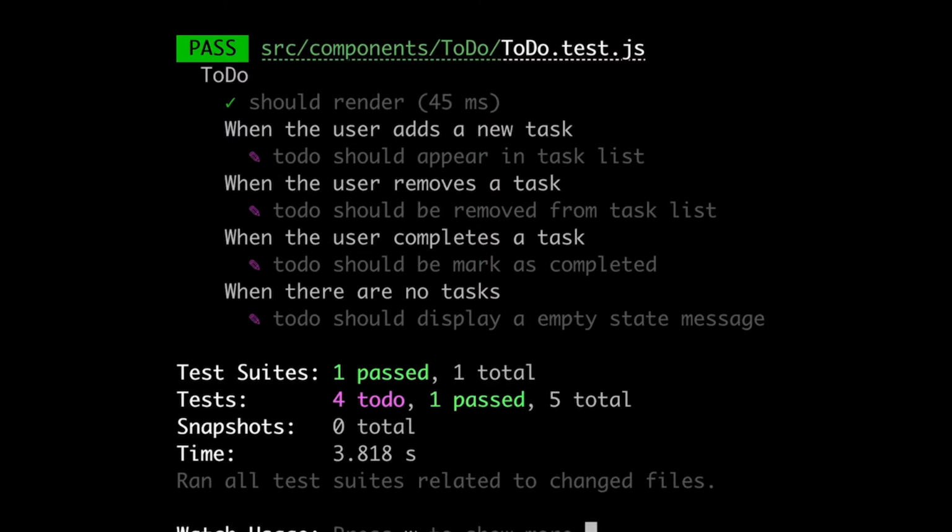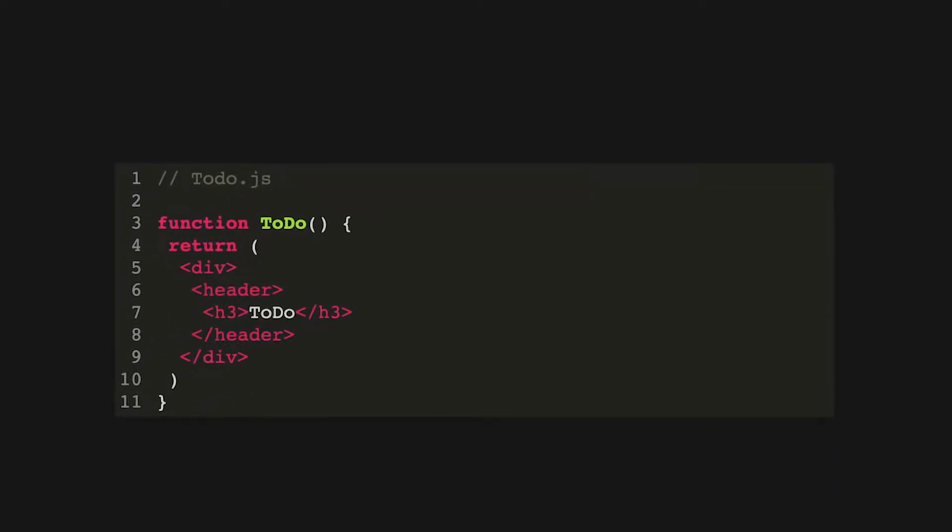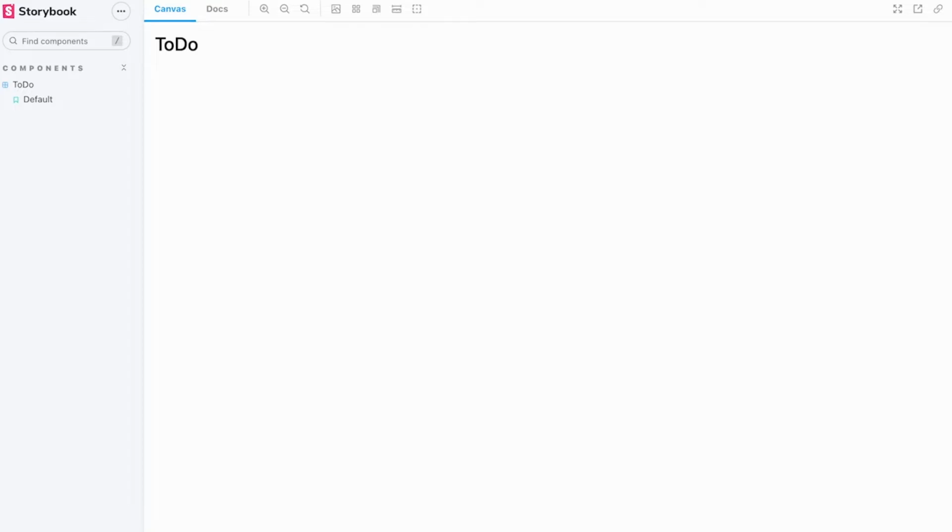Again, we're going to need to do some refactoring just so that we're writing some semantic code. So if I go back into our JavaScript file for the to-do component, and let's say I add a couple of elements in there, and that's pretty much it. If we check this component in Storybook, it'll look like this. Again, not much is going on, but the idea is that we're going to build the UI little by little until we kind of complete the whole thing. Cool. So let's jump into our next test.